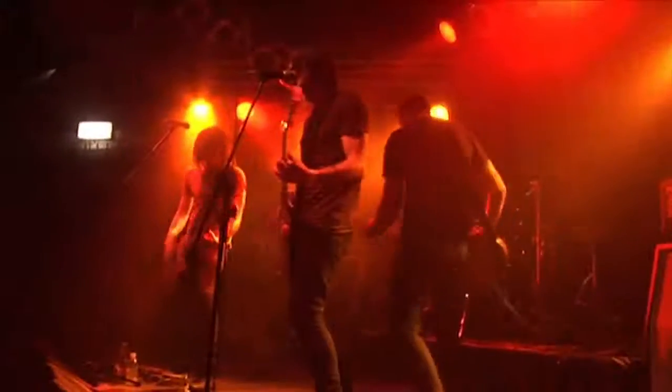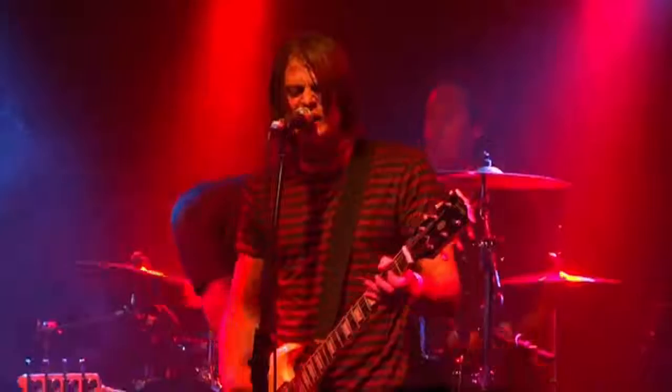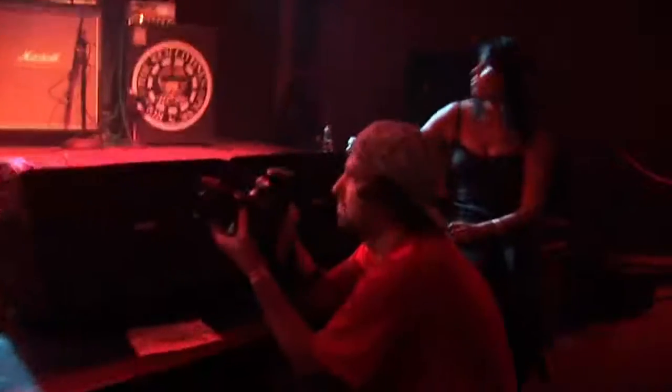So many photographers just shoot really static, normal shutter speed shots. You like to go for flow and movement, don't you? Yeah, I think that's what makes my work stand out a bit. It's what these guys are doing live, it's what the crowd are seeing.